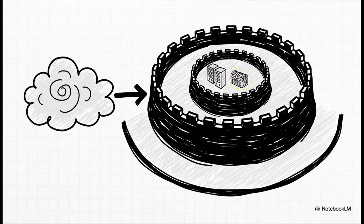Now, inside our fortress, we don't just throw everything together. We create zones. First, you've got the public subnet. This is like the castle's outer courtyard. It can be seen from the outside world, but it's heavily guarded. This is where we put things that absolutely have to talk to the internet. And then you've got the private subnet. This is the inner keep, the most secure part of the castle. It is completely 100% cut off from the internet. This is where our most valuable assets, our actual applications, are going to live.